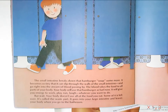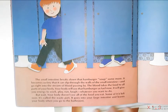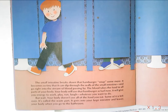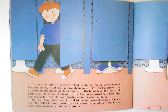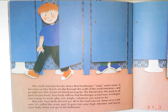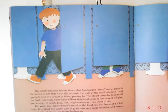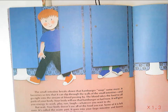The small intestine breaks down that hamburger soup some more. It becomes so tiny that it can slip through the walls of the small intestine, and it goes right into the stream of blood passing by. The blood takes the food to all the parts of your body. Your body will use the hamburger as fuel now. It will give you energy to work, play, run, laugh, whatever you want to do.